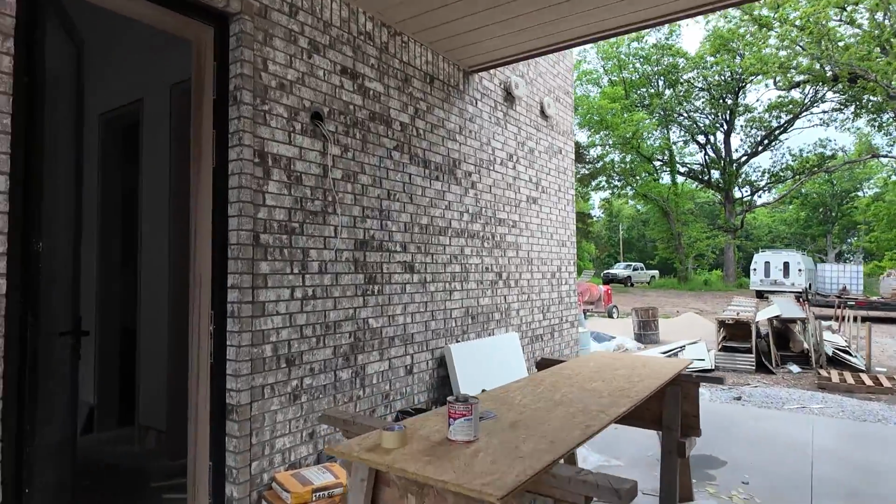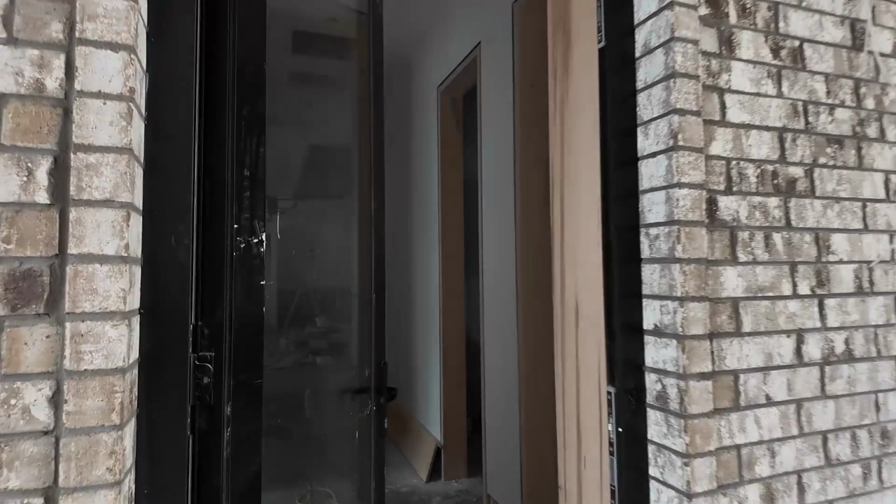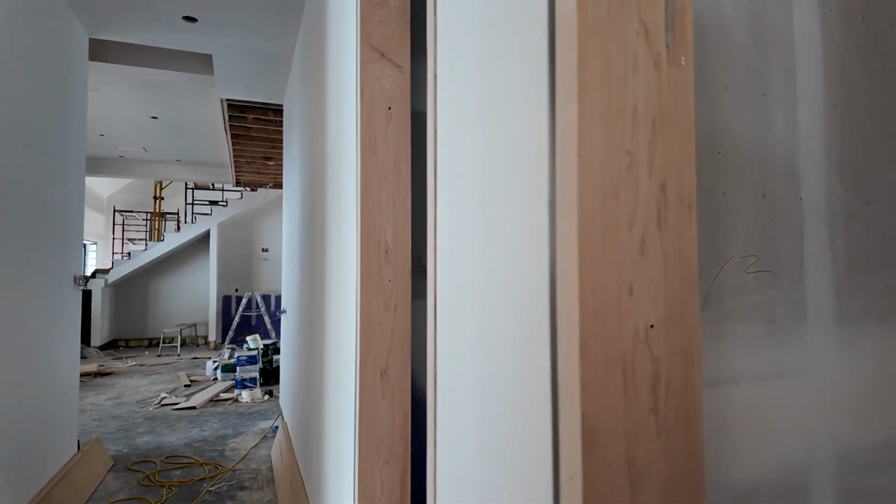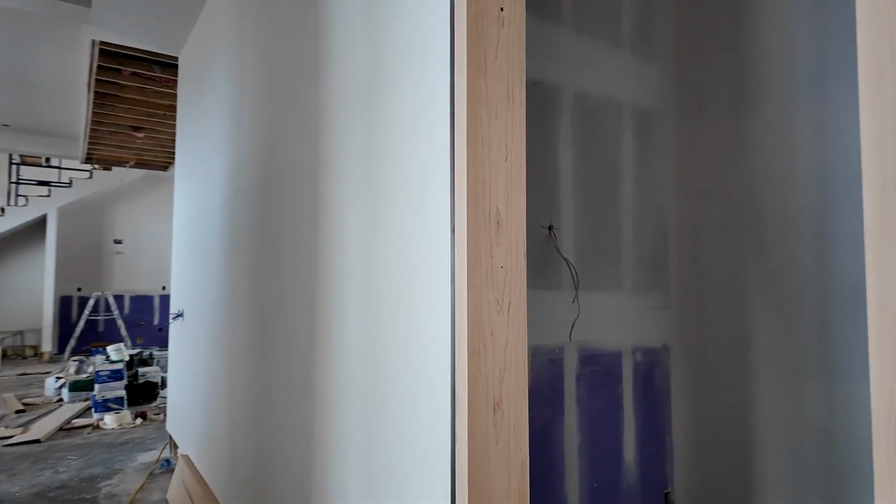All right, so we're doing a detail. This is all maple trim work and these 9-foot high maple doors, solid core. I think they're 3-panel, and we actually kind of got rooked into building them because the guy that was supposed to get them messed around and didn't get the order in, and it was gonna be like 8 to 9 weeks, and they're gonna be living in it 8 to 9 weeks, hopefully.